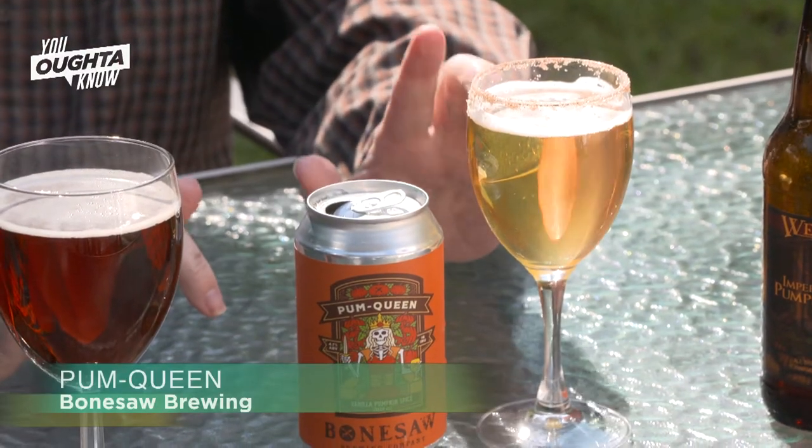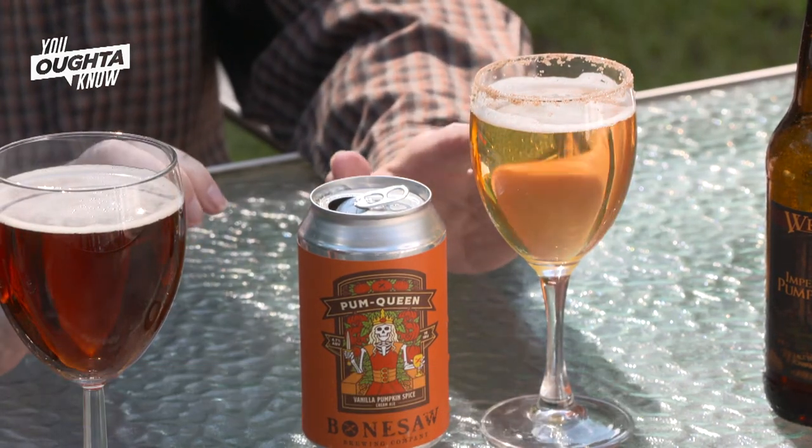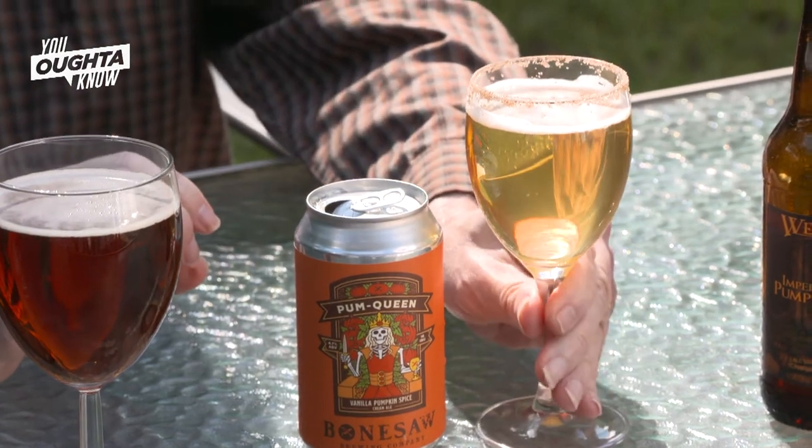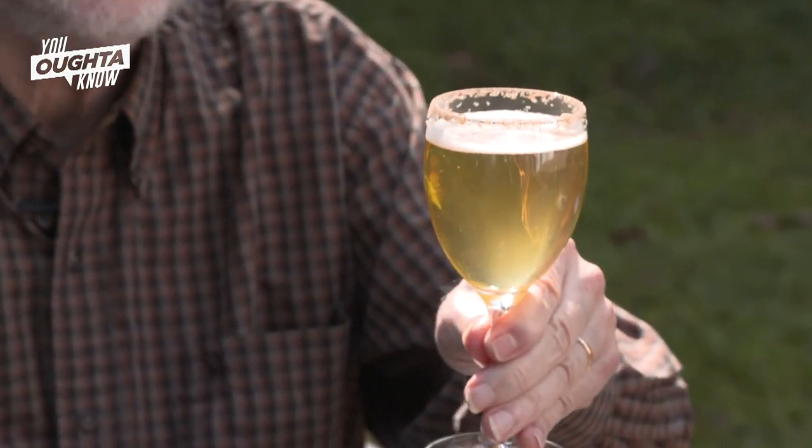There's a difference in color between these two. This first one is a derivation of Bonesaw Brewing in Glassboro's cream ale. So what they did with this, they added some spice to it. And you may notice that they also rim the glass in pumpkin spice as well as cinnamon and sugar. So it adds a little bit more flavor to it.